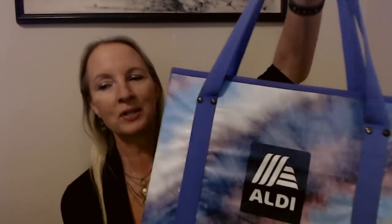So here's the first one. I love the colors with this one. They're so pretty. So that's my first collapsible box bag.